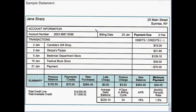Okay, credit card statement. Mine doesn't really look a whole lot like this, but the formatting and stuff is at the whim of whoever designed the bill for the company, right? So the information will all be the same, though. All this information will be there, and this part is usually in a box like this.